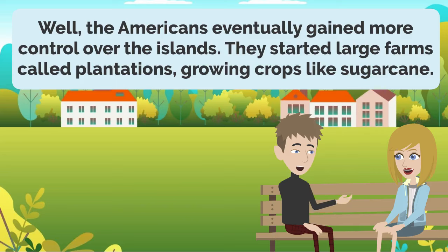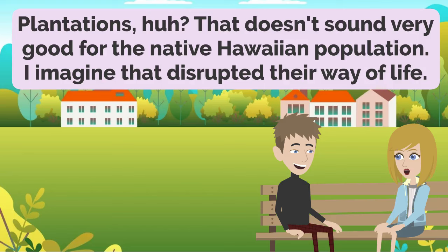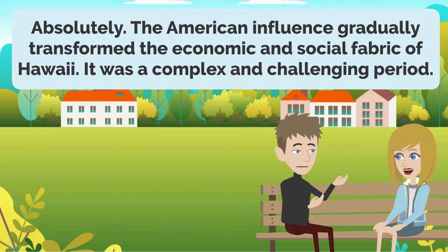Well, the Americans eventually gained more control over the islands. They started large farms called plantations, growing crops like sugarcane. Plantations, huh? That doesn't sound very good for the native Hawaiian population. I imagine that disrupted their way of life. Absolutely. The American influence gradually transformed the economic and social fabric of Hawaii. It was a complex and challenging period.